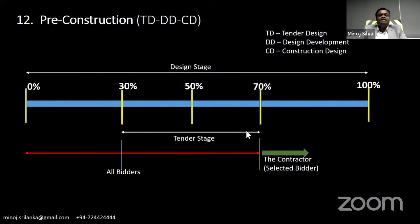So this one also, I think if you have only Sri Lankan experience, I believe you don't know about this model. If you have Middle East experience, you know this model. This is another model, pre-construction.